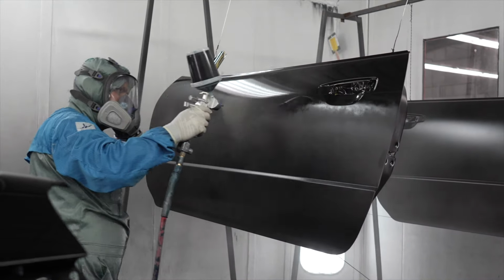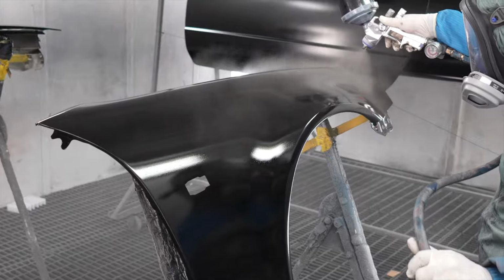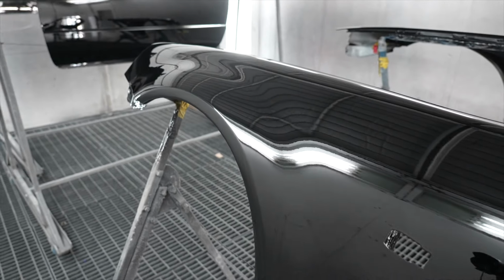Way better than a factory OEM Nissan paint job. All Nissan paint jobs have a little bit of orange peel. None of that exists on this paint.